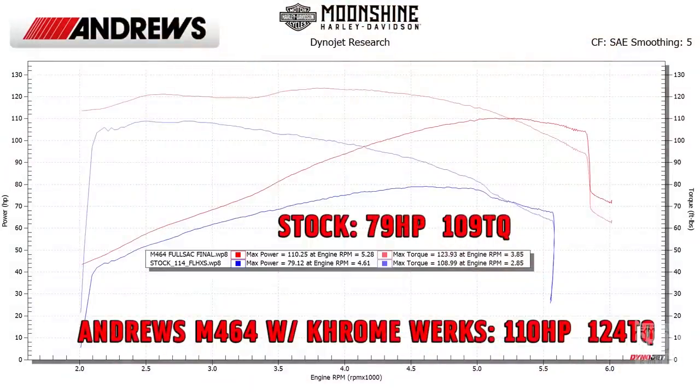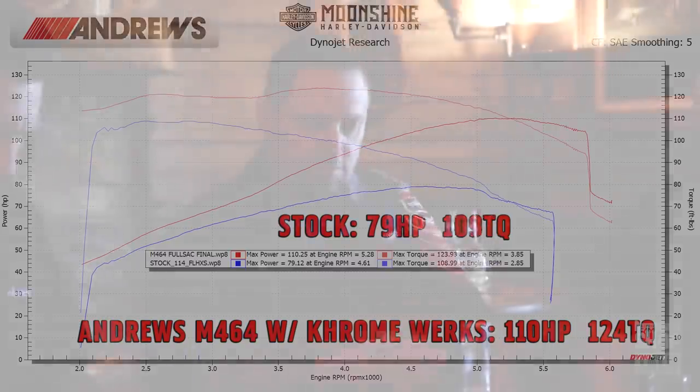They're awesome. When you look at the Andrews with the 212 Chrome Works, you can see right here in the mid-range at 3,500, it just takes off. It jumps up and carries all the way out to 5,500 before it starts to fall off. It's got a little bit lower of an initial hit, but what that translates to on the road is you feel it pull in the beginning, and then when you hit the mid-range, it just pulls even harder. Horsepower just carries it off.